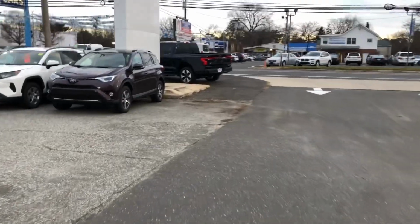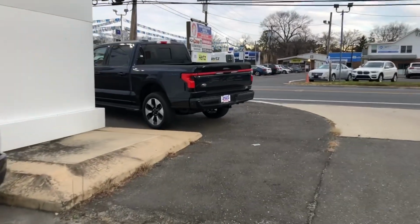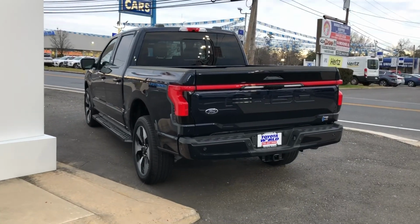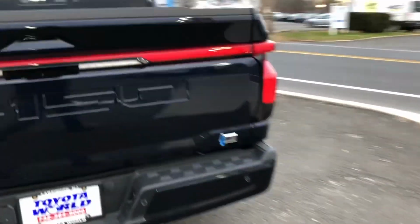This is the Ford F-150 Lightning, the new all-electric. This was traded in for a Tundra a few weeks ago, so I want to see what the price is on this one. Before I even walk up and see the price, take a guess. What do you think the price is on this? You know the miles are going to be low. This thing's pretty much brand new, just came out.